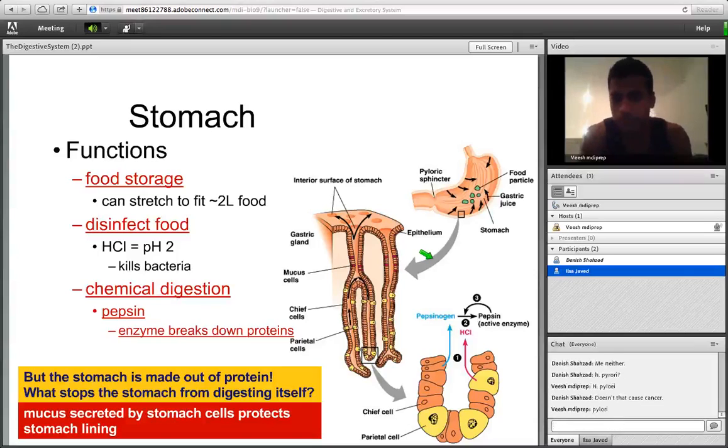Pylori. There we go. Doesn't it cause cancer? I don't know. Not that I know of, but it's supposed to cause gastric ulcers. Maybe it does cause cancer too, but that's not within the scope of the MCAT. Did you learn about that in like a class or something? Okay.